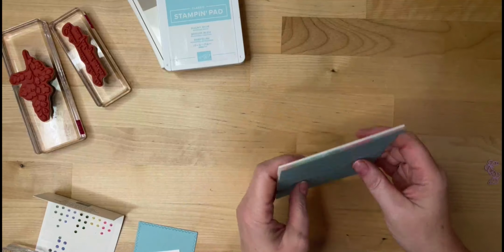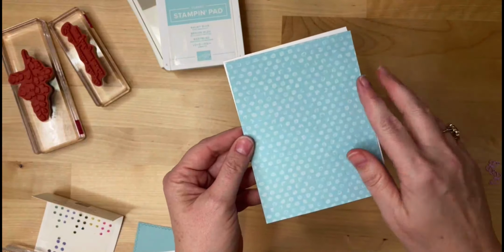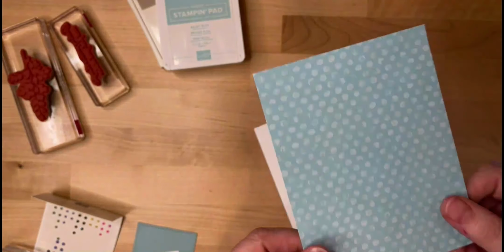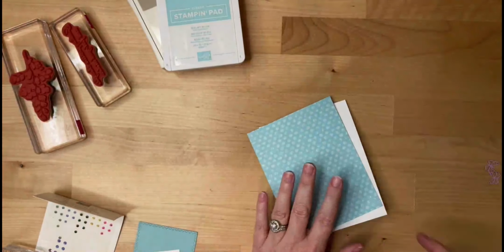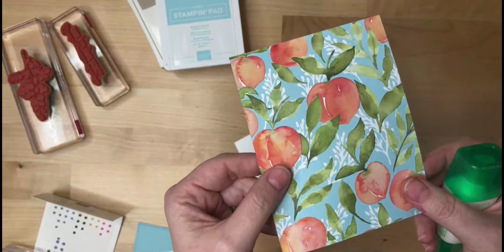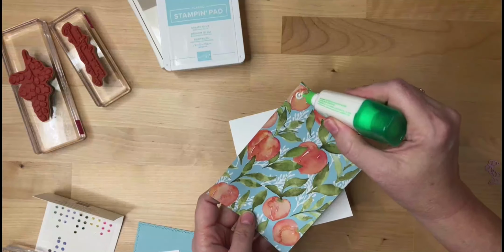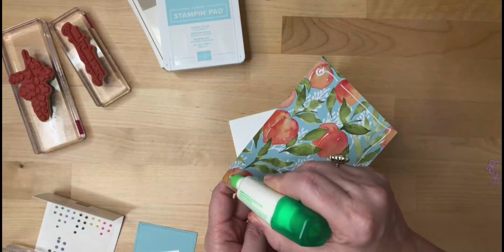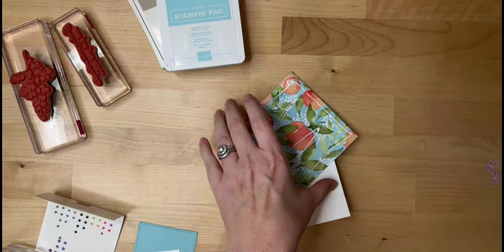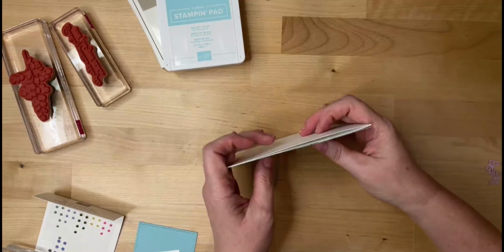And we are going to put on a piece of designer series paper. I'm going to cover the whole front of this. This is from the Peach designer series paper, also retiring, and I think the peach paper is on sale for like maybe $9 and something, so not such a shabby deal. And if you like all those pretty peaches, then you should grab some of this paper and put it on your order. I'm going to use some liquid adhesive just because I want to have a little give when I put this on. I want to be able to make sure I get it just in the right spot and let it move around a little bit.